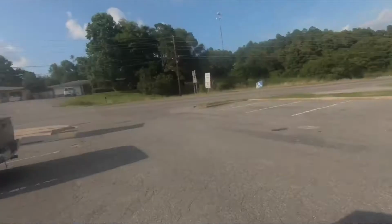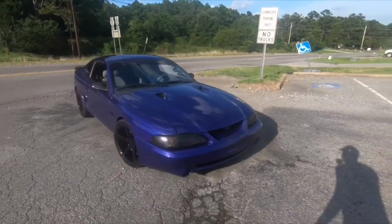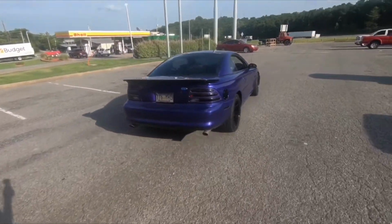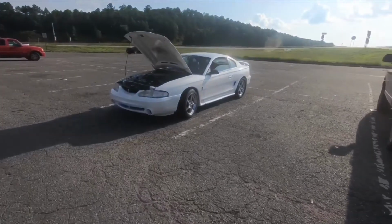I actually got Vicario up here with me. Matter of fact, here go Vicario right here, getting ready to pull in. Yeah, he fresh off work, came through for the boy. Yeah, here go the Cobra right here.